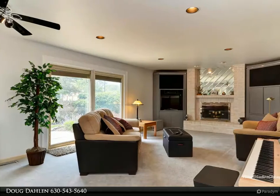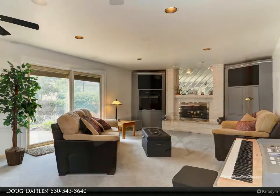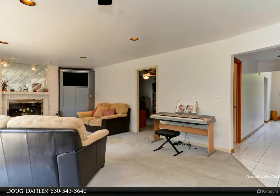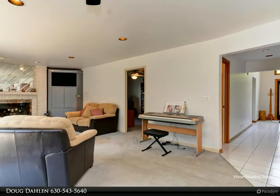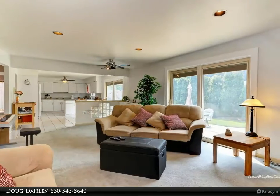Beautiful yard offers patio, privacy and professional landscaping. Many updates include high-efficiency furnace and central air in 2015, newer roof/siding, doors, water heater, and downspout drainage.